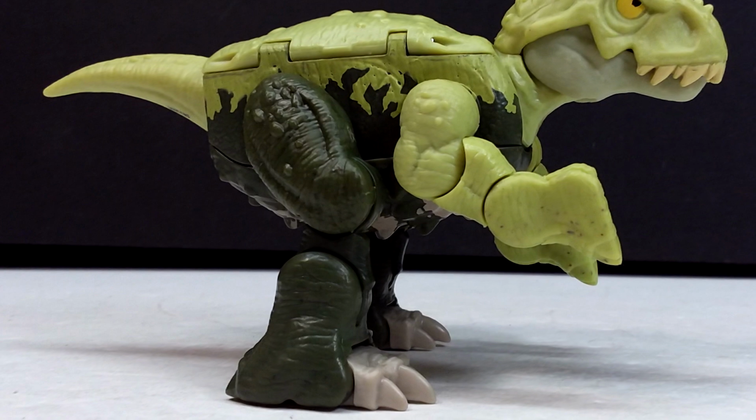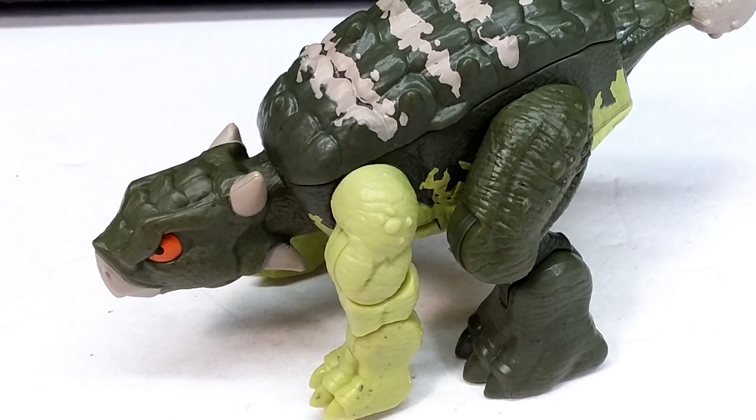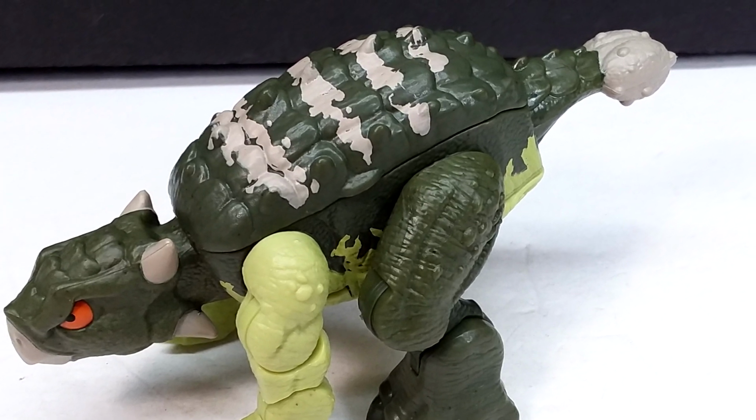It doesn't have as much articulation as the larger ones, and it also doesn't have as much paintwork as the larger ones. But for what it is, again, if you are a fan of the Fierce Changers line, it's not the worst thing ever, and maybe something you might want to pick up.